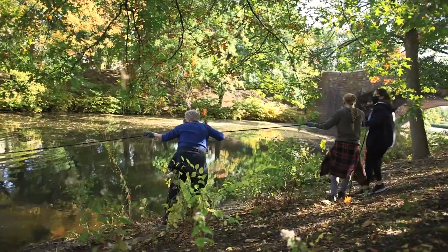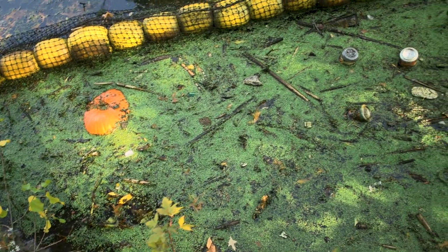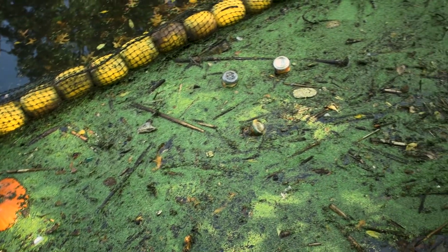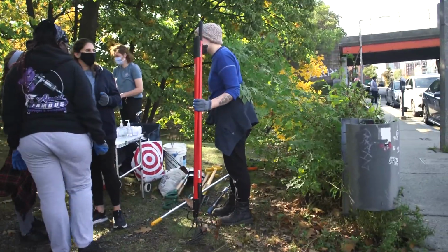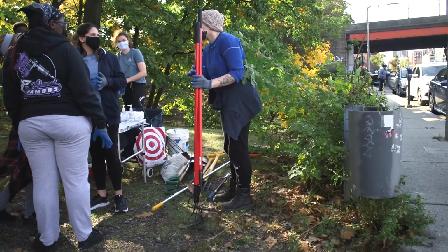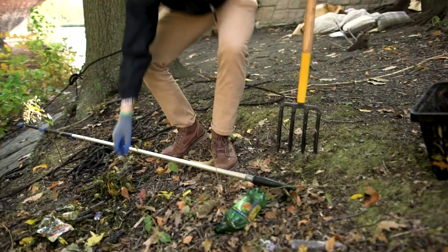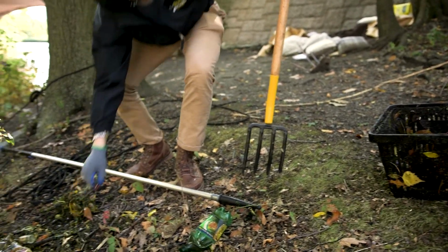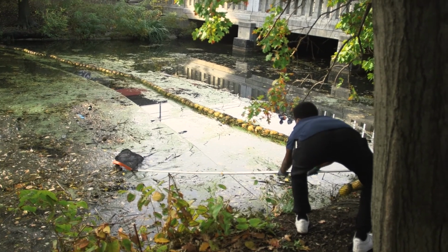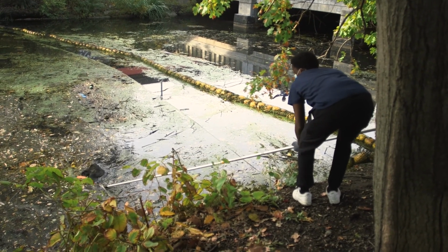Once we put it all onto one side of the river, we take our tools and sort through the inorganic and organic materials. We use the tools so that people don't have to pick up anything with their hands. We're able to sort through everything and ensure that we get all the trash that we possibly can. We use rakes, pitchforks, shovels, and then we have a net, which is our newest addition, which we're very excited about. I think we're probably going to get more because it works the best of all of them.